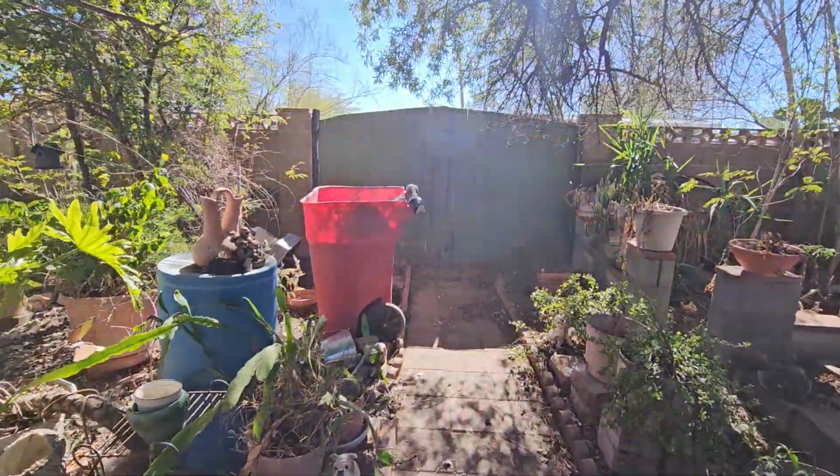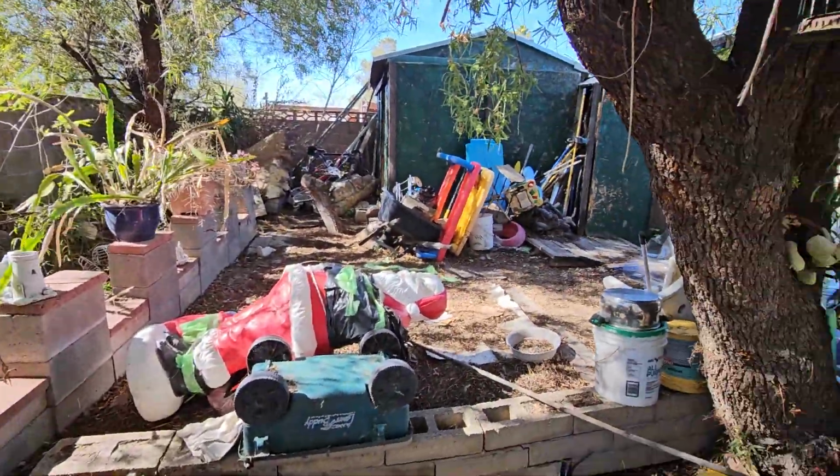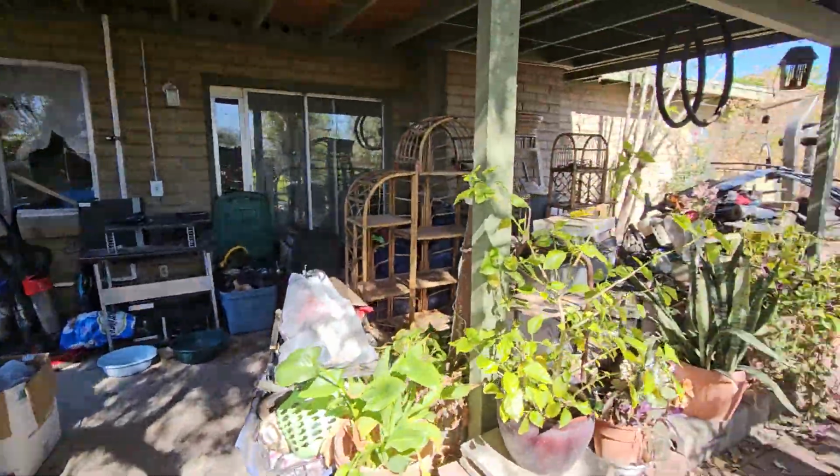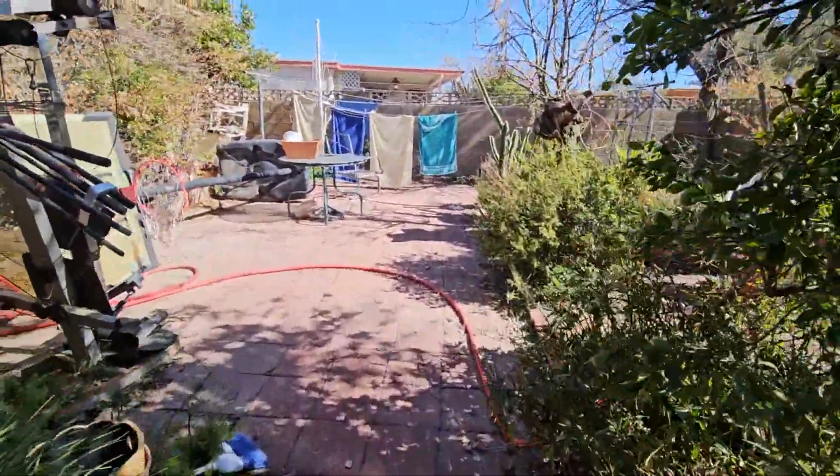Well, big backyard. Has a gate going out into the alleyway. That's always a good thing. Yeah, nice big backyard.